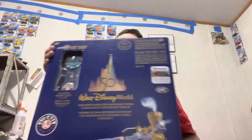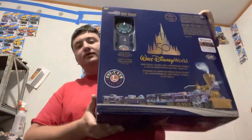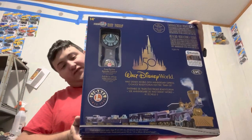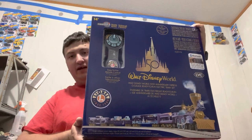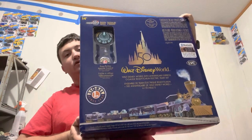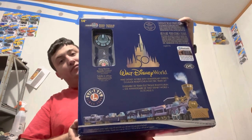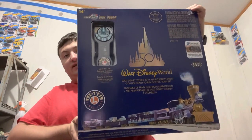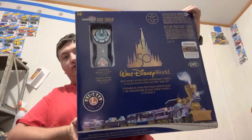Hey everybody, I've got a spectacular video in store for you today. And that is a video of this. It's Lionel's new Walt Disney World 50th Anniversary Express Ride and Run set. As you can see, it's equipped with LionChief and Bluetooth control. And we're going to be checking out this set today on Toby's Trains.